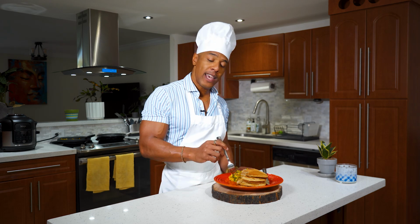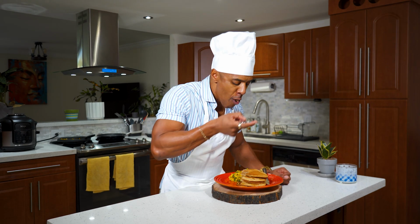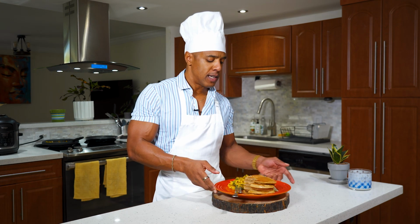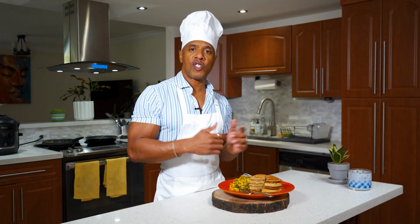These pancakes taste delicious. They're super soft, super sweet, and very high in protein. So when it comes to the macros, it looks like this, because I did put some creamy tofu scramble on the side. If you want the recipe for the tofu scramble and the pancake, just check out the shorts we put there, or the reels on Instagram.